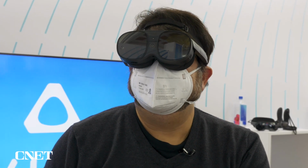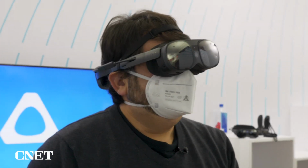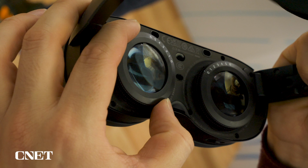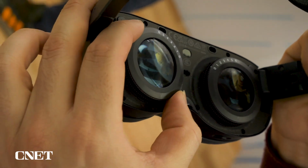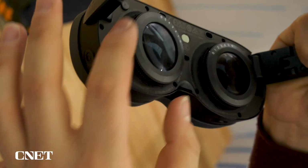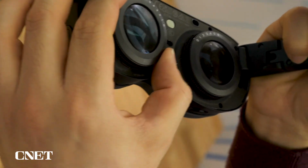It doesn't work with my glasses prescription. So it turns out these don't fit over glasses. They're meant to be worn without them in a growing trend that looks to have either prescription inserts or adjustment dials. This does something called a diopter that dials from 0 to -6 in prescription right in the headset. Super cool if you're in that prescription range.